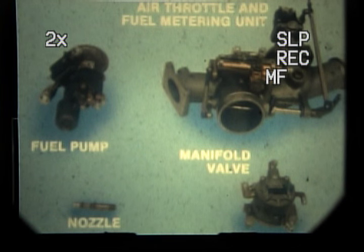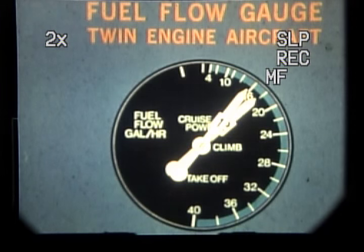That completes the explanation of the basic fundamentals relating to the four major components of the Continental Continuous Flow Fuel Injection System installed on turbocharged 520 series engines. But we also need to discuss the fuel flow indicator gauge and the exhaust gas temperature gauge. Let's start off with the fuel flow gauge installed in the aircraft cockpit.